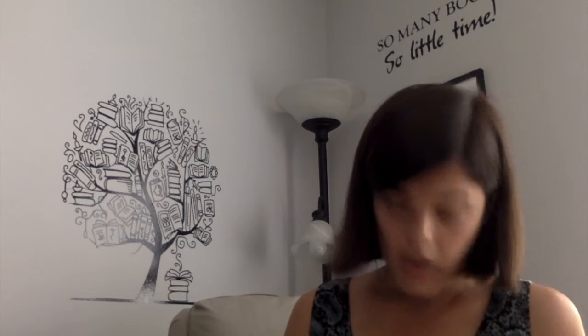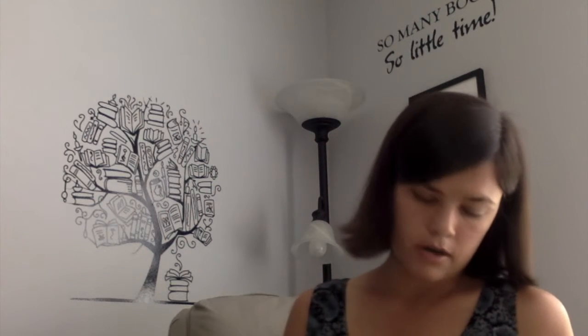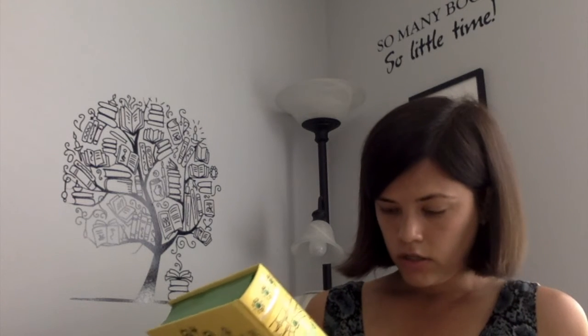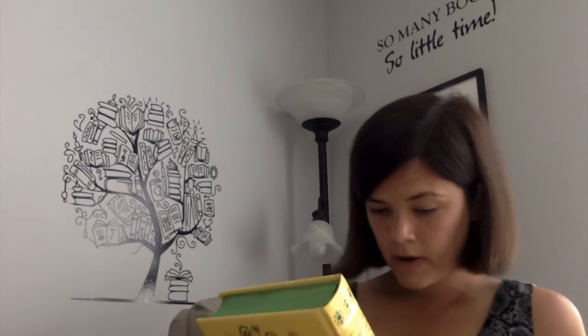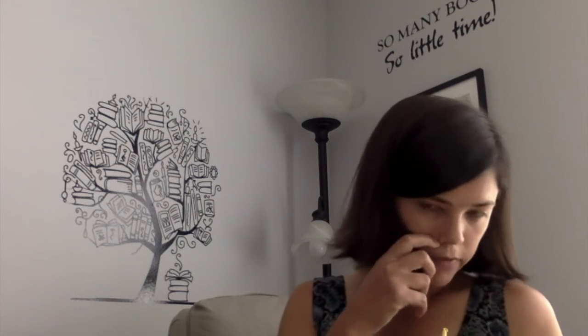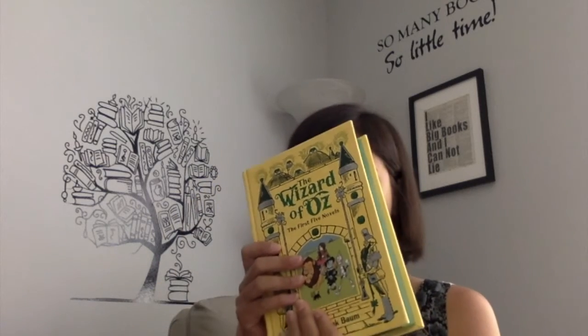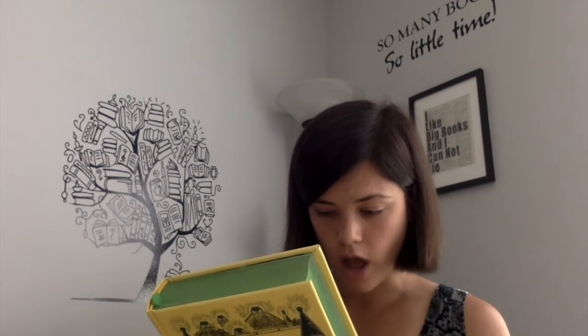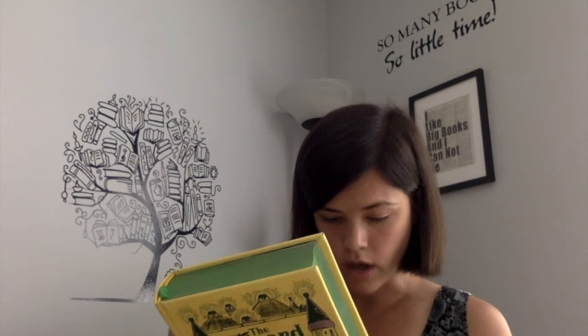So I have a lot of books I've been wanting to read this summer, but I wanted to do a Summer in Oz because of what my sister got me for my birthday, so I still have to get back to reading this. It's a collection, the first volume of the first 5 novels: The Wonderful Wizard of Oz, which everybody knows, The Marvelous Land of Oz, Ozma of Oz, Dorothy and the Wizard in Oz, and The Road to Oz.